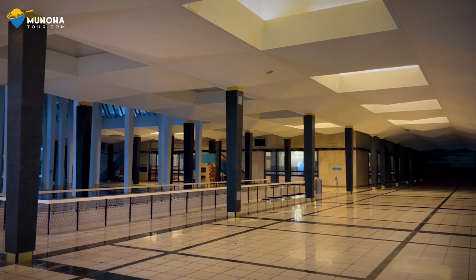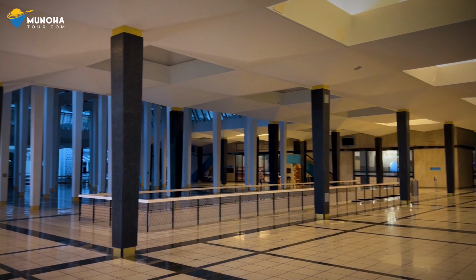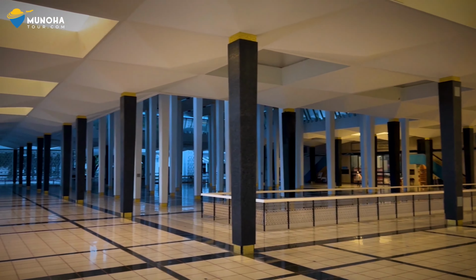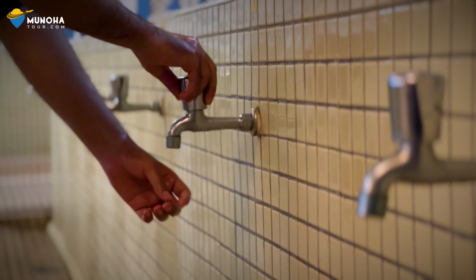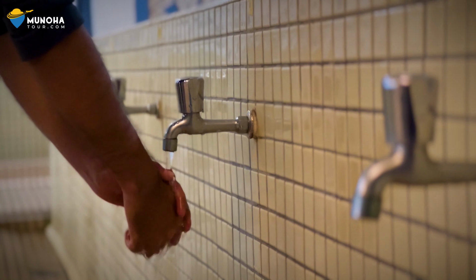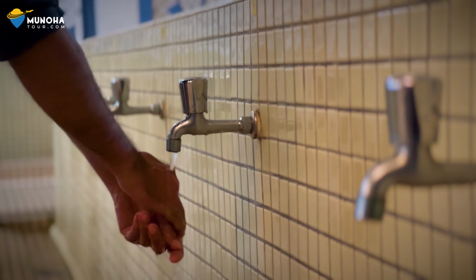Before entering the pristine prayer halls of Masjid Negara, worshippers participate in a meaningful tradition, ablution, also known as wudu. The mosque's ablution area is an essential part of the visitor's experience.